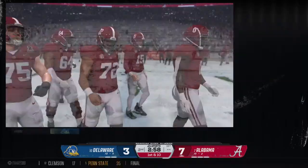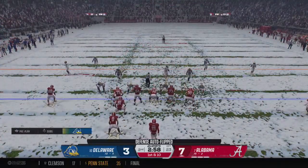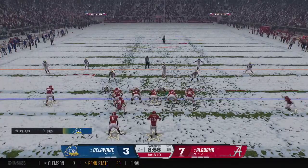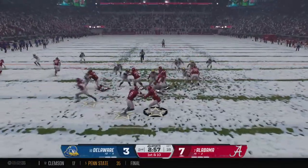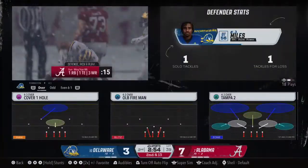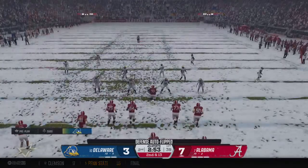So here comes the Alabama offense back out onto the field. So the first play of the drive coming up here. Under 3 minutes to play before half. A beautiful, balanced drive last time reached the end zone. Can they keep it going here? Slams right into a wall. They got him for a loss.